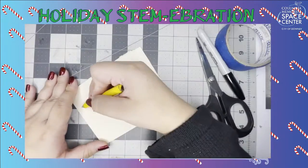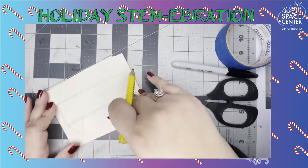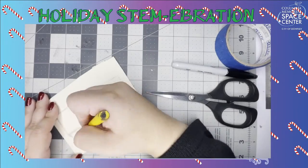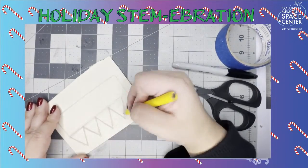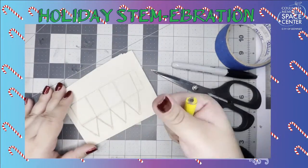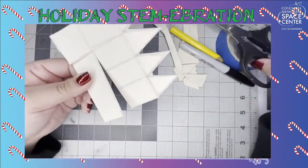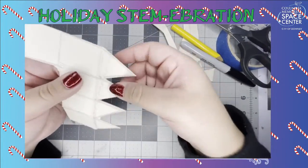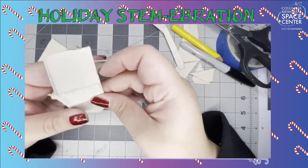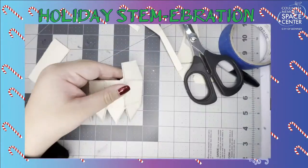What I'm doing here is sketching out a rectangle, and I'm going to draw four triangles right at the bottom. This is going to be pretty much my dreidel base. After I'm done sketching, I'm just going to cut everything out. Now you want to bend all the little creases so that you can bend this a lot easier. That's what I'm doing here, shaping up my dreidel.